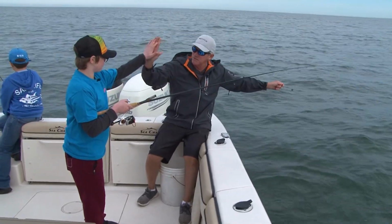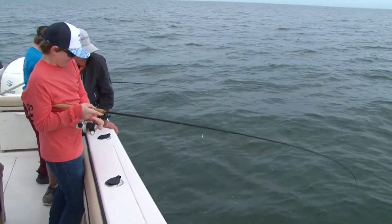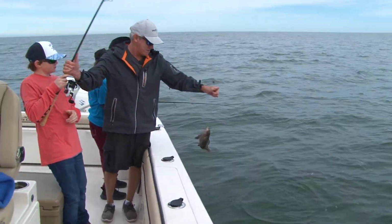Slimy 5, man. Nice way to start. You got him, man? No, right, hold him to the right. Hold him to the right. Nice job. Nice job. Fishing with my dad is great because he always makes fun of me for catching the biggest fish. There we go.